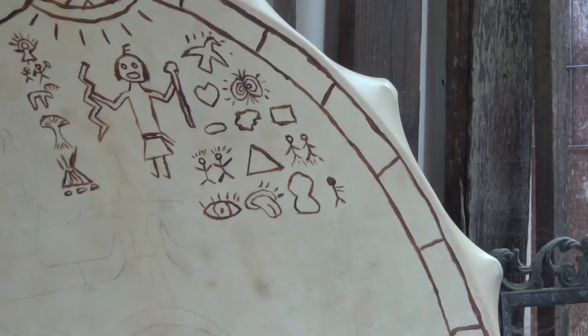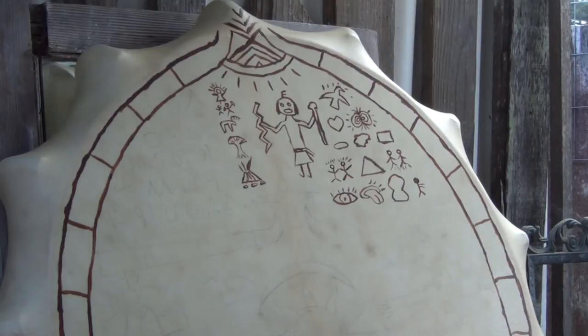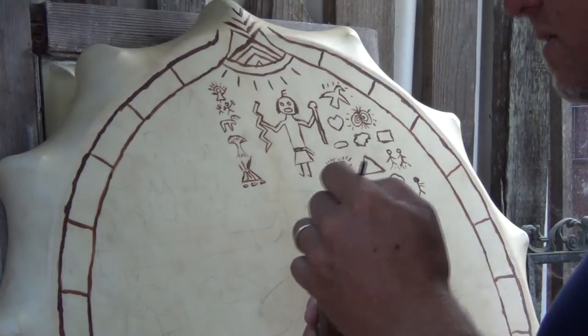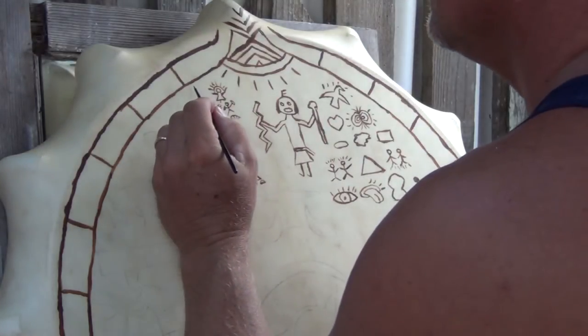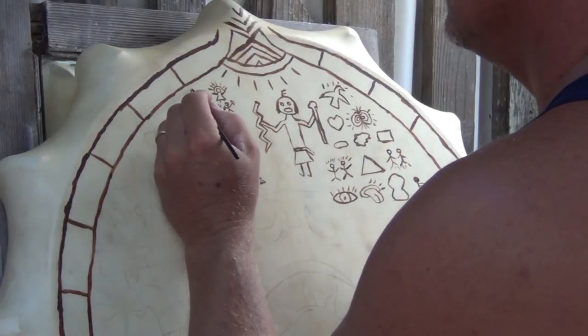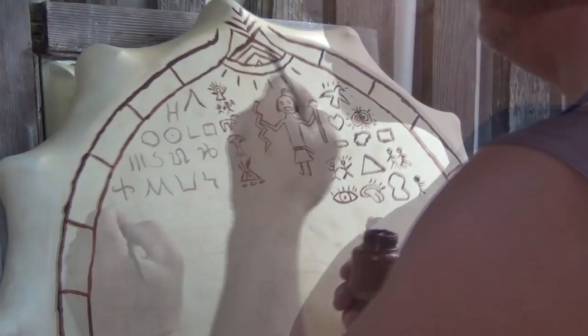Drum. Do these core divination symbols as well. They look kind of cool, so I decided to include them.